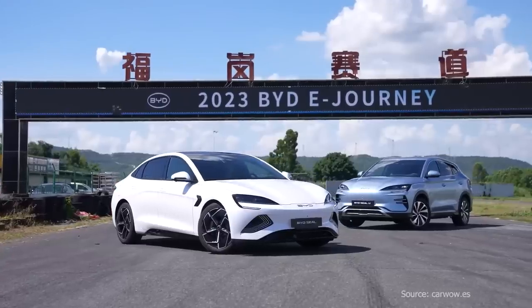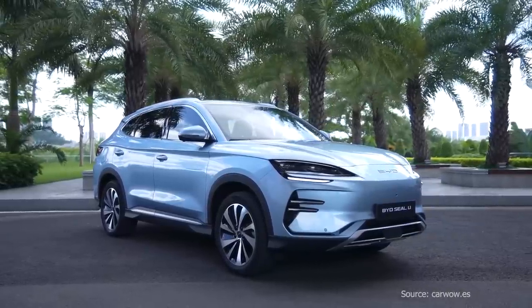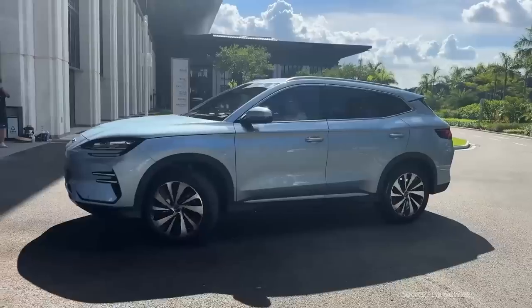Well, the BYD Seal is coming soon to many international markets, many countries around the world, including Australia, New Zealand, and other places. However, the new Seal U is not a sedan. It's an SUV, similar size to a Tesla Model Y, slightly bigger than a Tesla Model Y. And that's the car here that we're looking at.